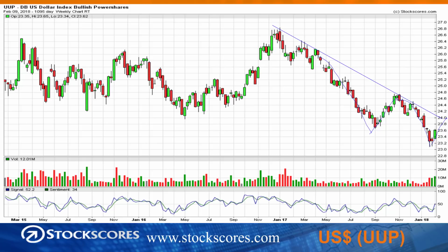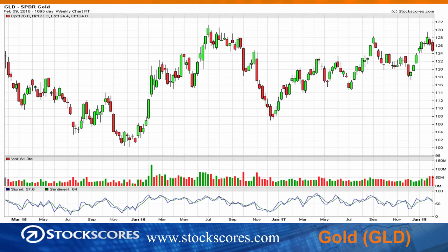So I think we could still have maybe a few weeks of strength until we get to the resistance at that downward trend line. But until that downward trend line is broken, we should remain bearish of the US dollar. Short term, I think it's very possible that we'll see a couple weeks, perhaps only a week of strength, but longer term we need to break that downward trend line for the trend to reverse.